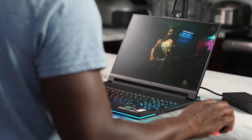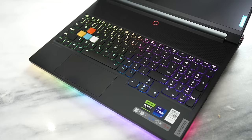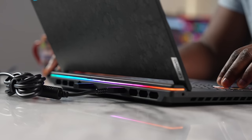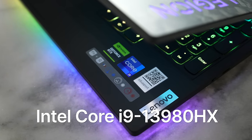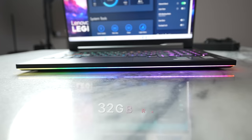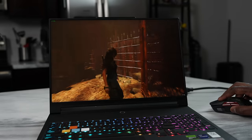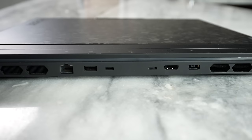All right, so I'm kind of making a battle between the Legion 9i and the Legion Go. Now, in terms of specs, the Legion 9i just kills it. It's absolutely one of the best spec'd and one of the best gaming laptops on the market. In terms of design and specs, you're gonna get a lot in this laptop. It's got the Intel Core i9-13980HX, which is a very powerful processor with liquid metal cooling. You've also got 32 gigabytes of RAM, options of either a 4080 or 4090 graphics card built into this as well, 2 terabytes of storage max on this, and of course, all the ports you need for connectivity.